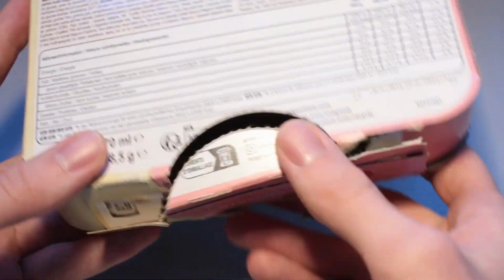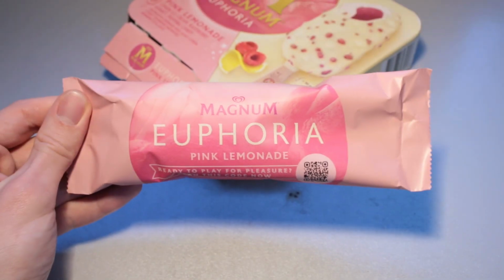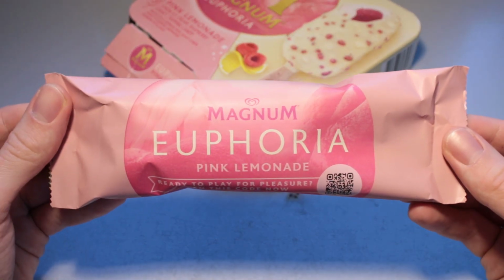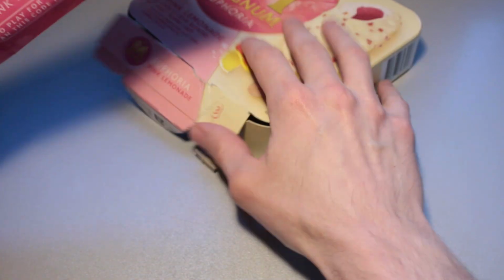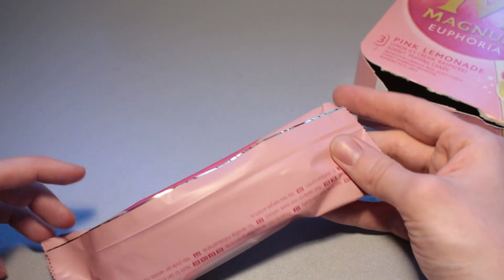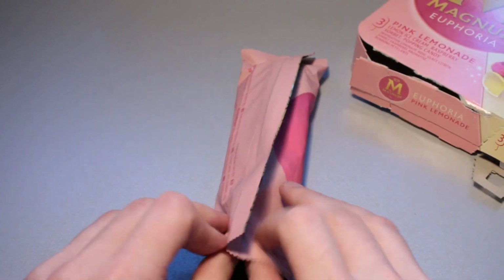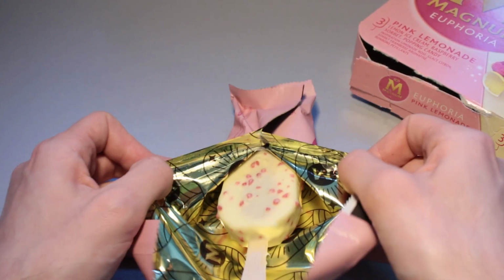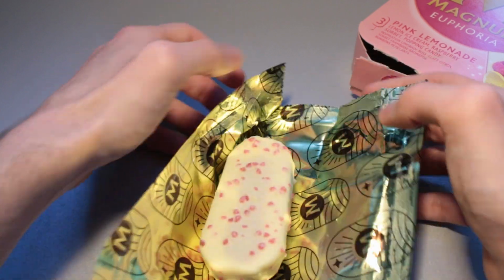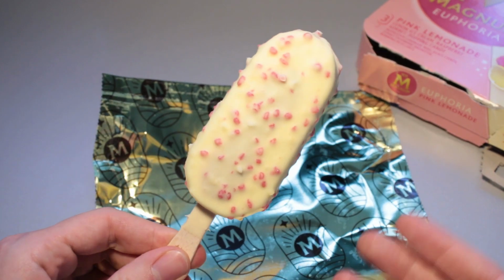And I think without further ado, let us take out the remaining Magnum Euphoria Pink Lemonade. It does look pretty. It is quite pink, and I must admit that this is not the first time that I had the Magnum Euphoria Pink Lemonade. I did have it once previously. Can't really say that I enjoyed it too much, but I'll try to avoid any spoilers here, and we'll go through this together with a naive mind, or at least I try to.